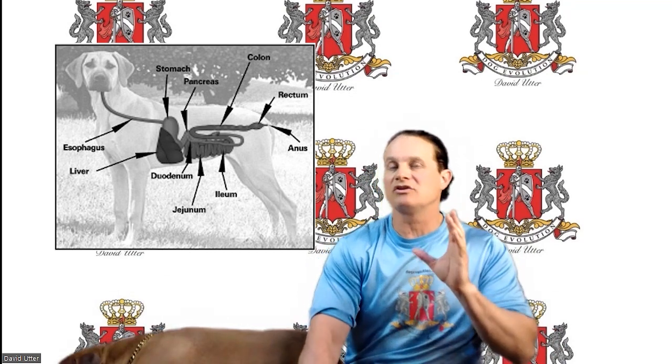It has vitamin K. For those of you who don't really understand what vitamin K will do for your dog, it helps with the circulation, the blood clotting. It's an excellent source for maintaining heart health.